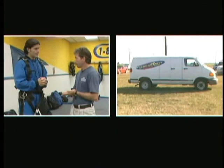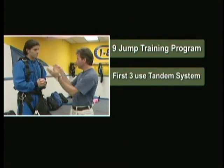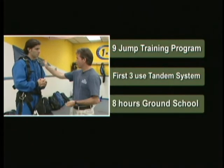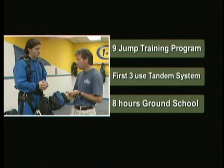In order to be a skydiver, what are the requirements? You need a license, you need a certain amount of jumps. Exactly, let me explain it. What we do here at Skydive Miami is a nine-jump training program. The first three are utilizing the tandem training system with the harness. Once you have shown proficiency on your third tandem, then we put you in for an eight-hour ground school. So you literally sit in a room like this and we go through everything that you need to know on how to use that parachute that we had a look at earlier on.